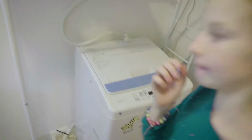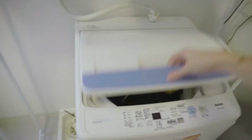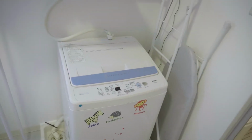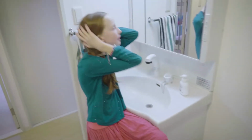This is actually kind of a small washing machine. I think there's undone clothes in here. It's not a big load of clothes. And I thought that would be frustrating with 6 people, but it's actually kind of nice to do small loads of clothes because it makes it a little bit more manageable when you have to do each load. There's our vanity.